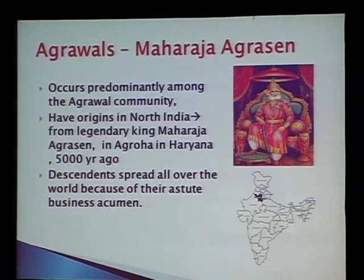The disorder occurs predominantly in the Agarwal community. They have origins in North India, from the state of Haryana, from the legendary king Maharaja Agrasen, who lived in Agroha about 5,000 years ago. His descendants are spread all over the world because of their astute business acumen, but they still remain a little closed community.